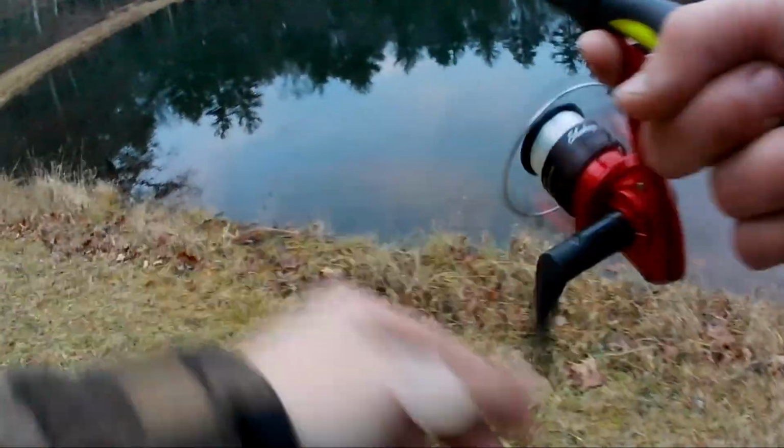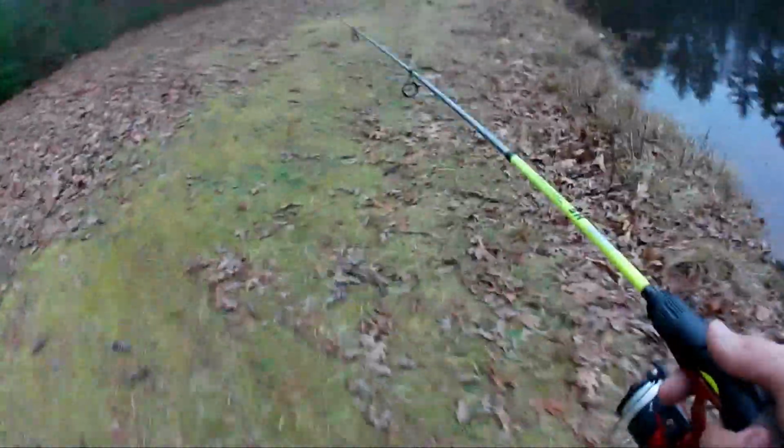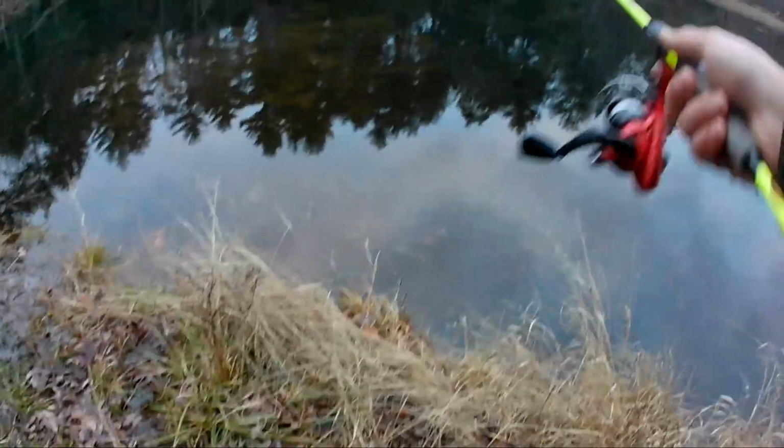Okay, I'll go over here next to this grass. See if I can find them along the grass line, maybe. Guys, for any of you guys that love fishing, I know bass fishing gets a lot harder during the winter time, but trout fishing is pretty good. So if you're not going to go for bass fishing, might as well try for some trout.